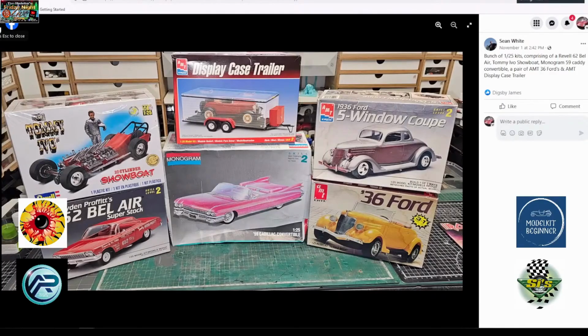It'd be good. Oh, that little Showboat as well. That looks awesome as well. That's really nice. Oh yeah. That's really cool. Very cool, that.